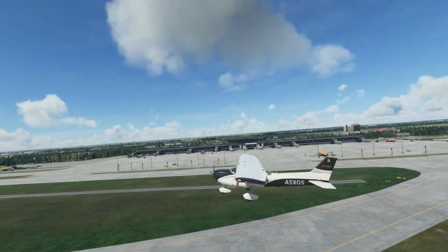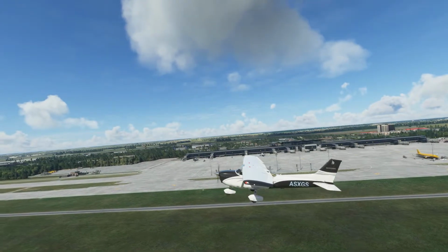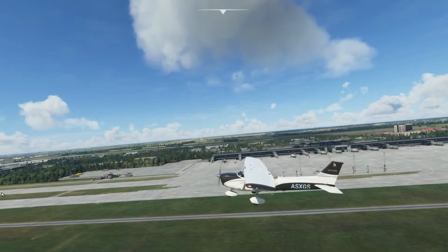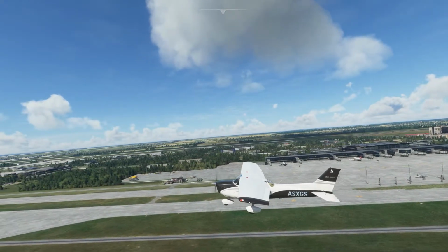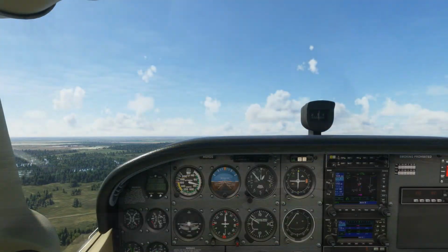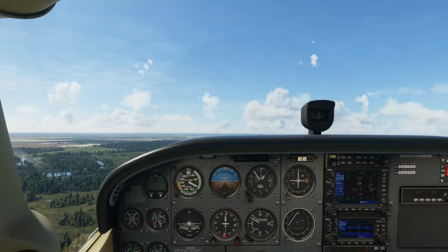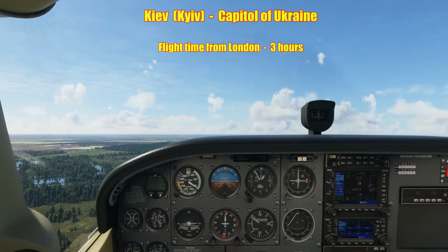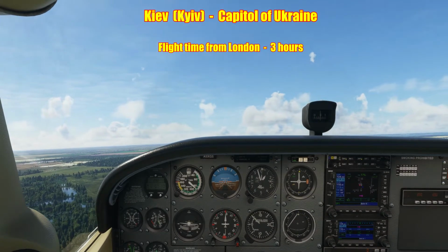So there's the main terminal, Terminal D. Boryspil has two terminals, Terminal D and F. Has a cargo terminal which is over here, and also a VIP terminal. For those of you who are interested, Kiev is a really nice part of the world actually, and very cheap, a great place to go and have a fun weekend.